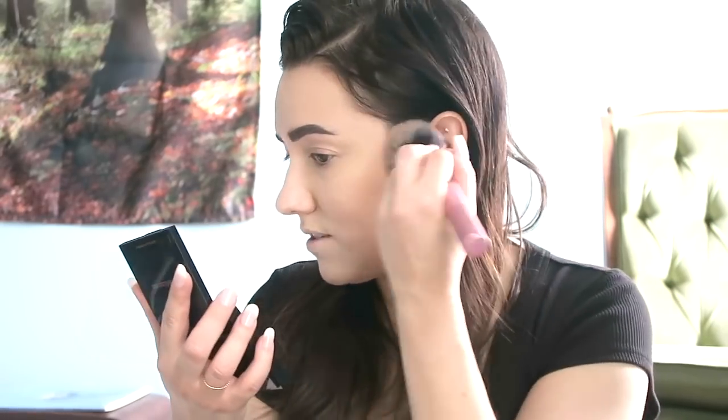It's the Bare Minerals Invisible Bronze in Fair to Light. I kind of wish I got light to medium because it's very light, so I just go in a lot with it. And I got this from TJ Maxx, I believe. TJ Maxx has some really good makeup, guys. And I'm just using a Real Techniques blush brush, I think it's called. I don't know, this one just says 400 on it. This is a newer one, a different color even.